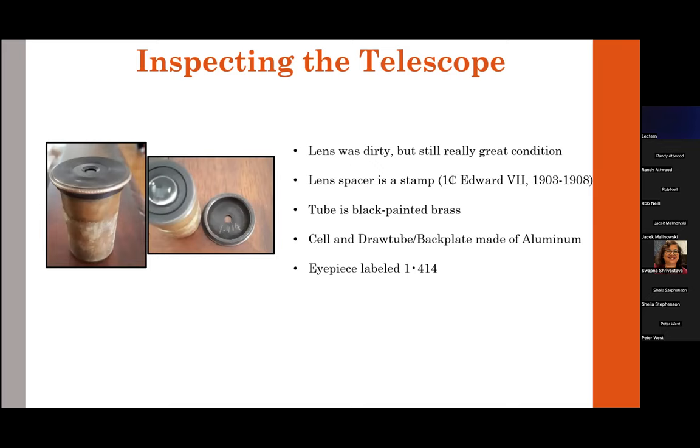At first, I didn't really know what that was, but after comparing that eyepiece with others I had, as it's a 1.25 inch diameter, I figured out that 1.414 is actually the focal length in inches of the eyepiece. Comparing it to my 25 millimeter eyepiece, I could tell it is a much wider view.